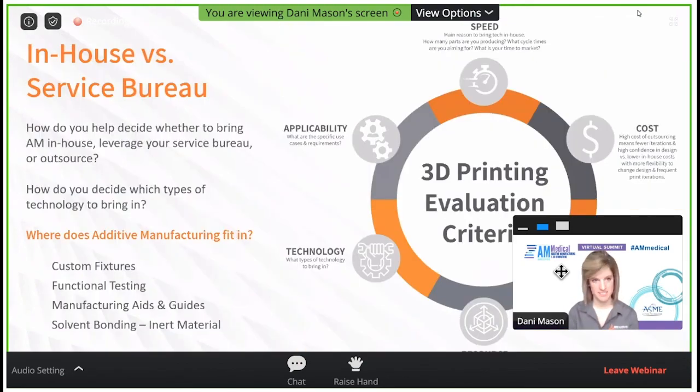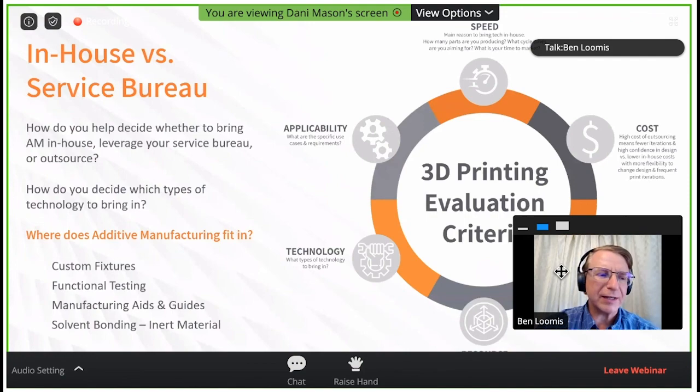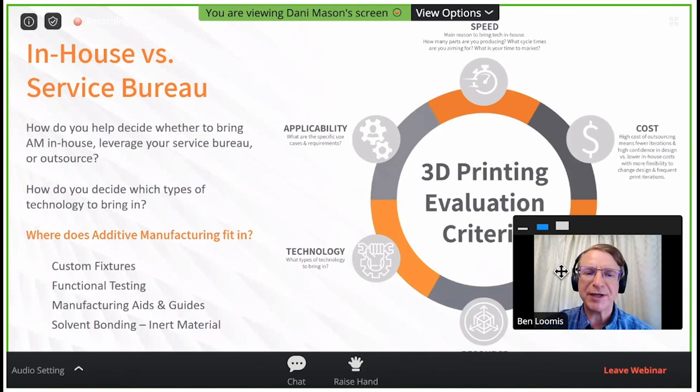And then I'll give you all a chance to talk to this as well because I think it's worth discussing in depth. But I'd love, Ben, for you to take it and talk about how you decide what to bring in-house, what to outsource, and when to bring in-house. You also had some really unique applications you're using additive for that we haven't talked about, so I want to give you an opportunity to touch on both of those things. Sure.